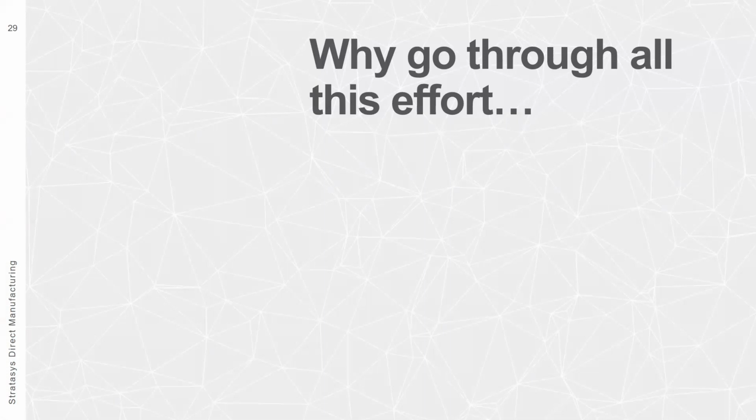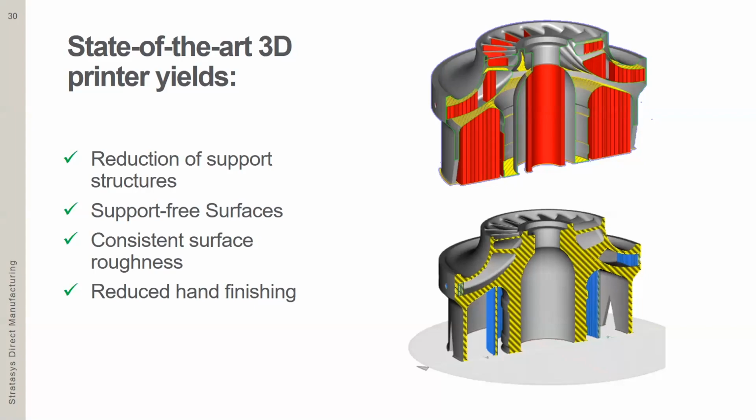And to demonstrate this, I'd like to look at an actual project where Stratasys Direct partnered with Hanwha Power Systems to produce a radial shrouded impeller wheel for use in a full-scale elevated temperature test. So to start off, we looked at the comparison between the current art of the additive manufacturing systems and compared it to the state of the art. So on top, we have support structures in red. On bottom, we have support structures in blue.